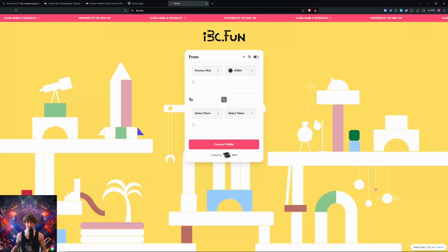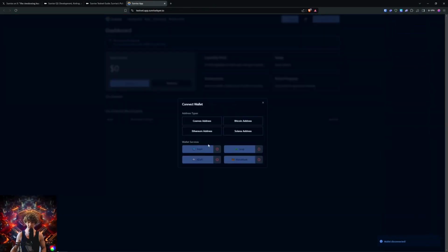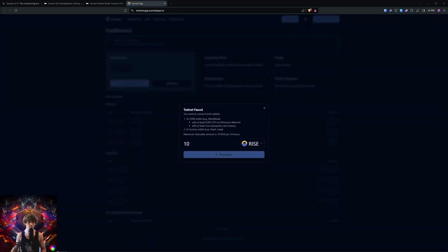Yeah, I don't think there's any testnets on here. I don't know why it showed me this. I'm going to disconnect my wallets and then connect them again, because we need to see if there's any technical issues or what the issue is with this website. It's causing such a lag. Well, looks like it's still having some issues.